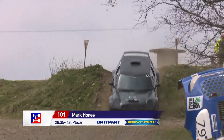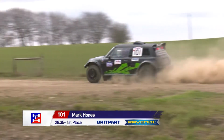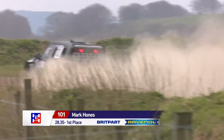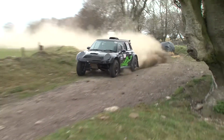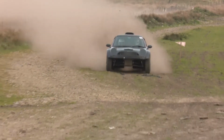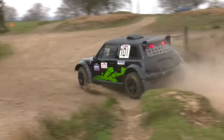Back to the leaders now, and through the middle portion of the day, it's been Mark Hones who's been setting the pace. In fact, he's moved into the event lead now, with Stuart Williams starting to fade. Mark's pace has been sublime, regularly one of the only drivers able to get under the 7-minute barrier. Indeed, his 3rd and 4th runs were identical 6-minute 55 times, and it's that consistency as much as anything that sees him out in front.